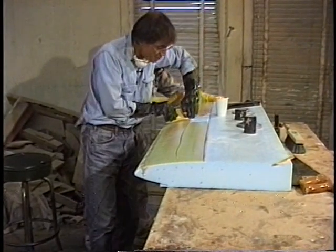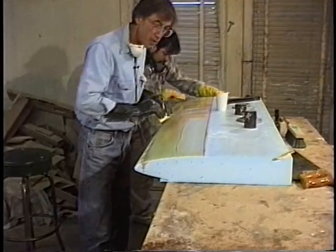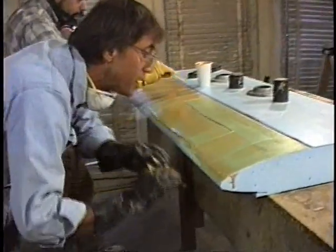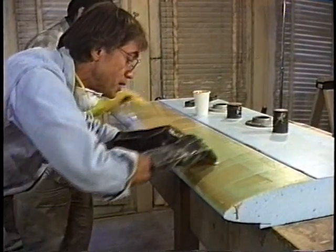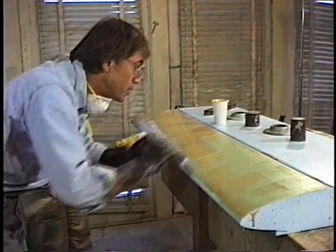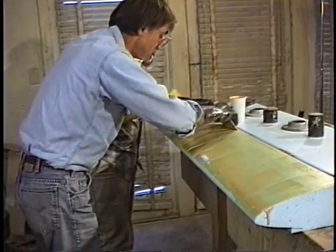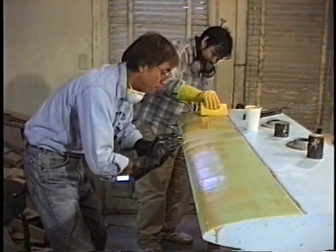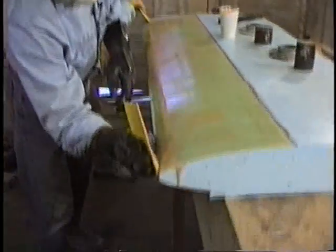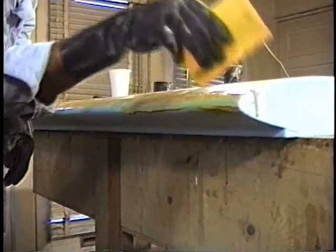Hey, looks like we mixed up about the right amount too. You remember that little low spot right in here I said was going to be filled by the microballoon and epoxy paste. It's right along in here, and sure enough, we are going to fill that. Fun, huh, Max? Oh, you bet. And go all the way around the leading edge, Max, down to about an inch or so beyond it.